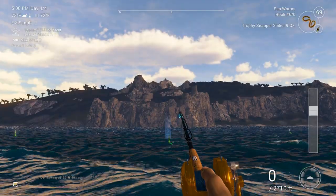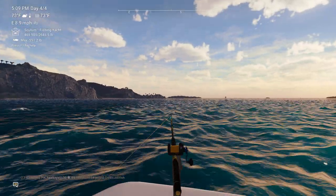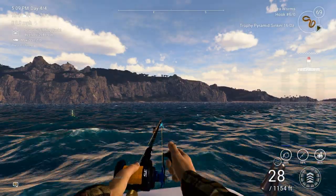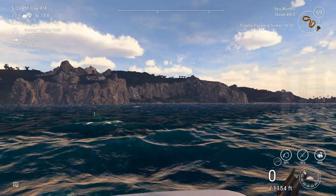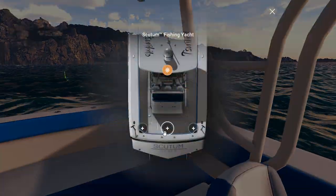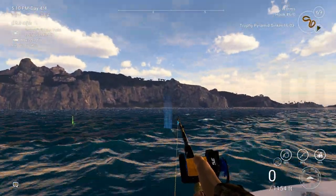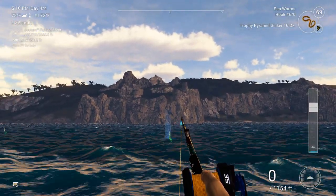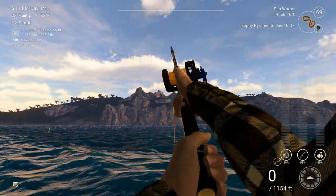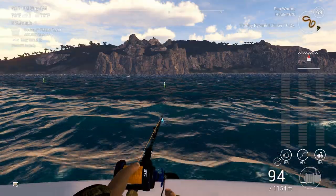Now, the question is, can we... Let me do this first, guys. Let me go ahead and pull this one in, since this one doesn't cast as far, plus I'm going to move to the middle of this boat. That way I can watch it a little bit better. It was the fourth one, right? That one won't cast as far, so we'll throw this one here. There we go. I can only get that to cast out 94 feet, which is not real great.